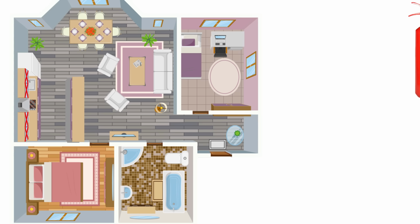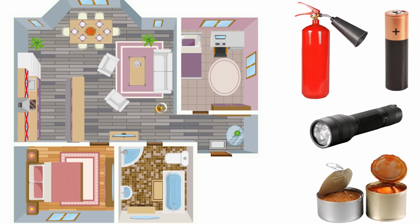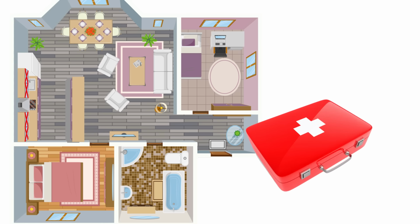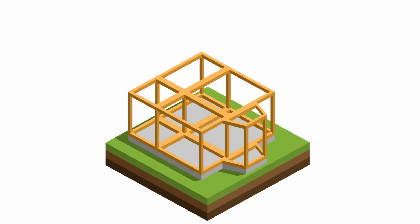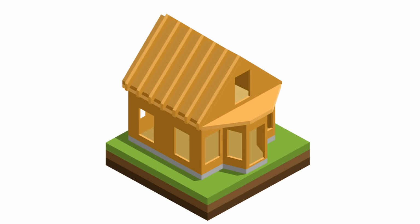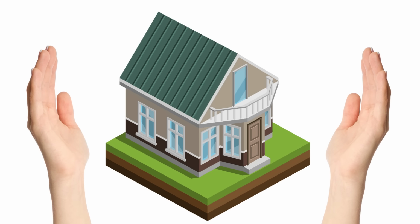Keep extra fire extinguishers, batteries, flashlights, and emergency food supplies in your home. Always store necessary medicines in your medicine cabinet. Have an expert test your house's foundation so it won't slip during an earthquake. Get earthquake insurance for your home. This will really help you out after a disaster.